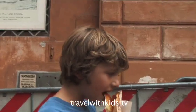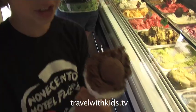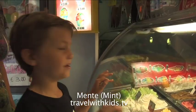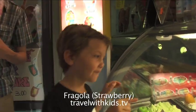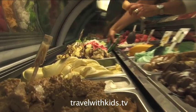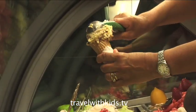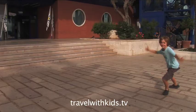Topped off by the ultimate Italian dessert, our kids hunt for it all around the world. It's ginormous. Menta and fragola. But here in Italy, the stands are everywhere. This gelato is so good, I think these boys would search the world over for that perfect gelato. Let's go find some.